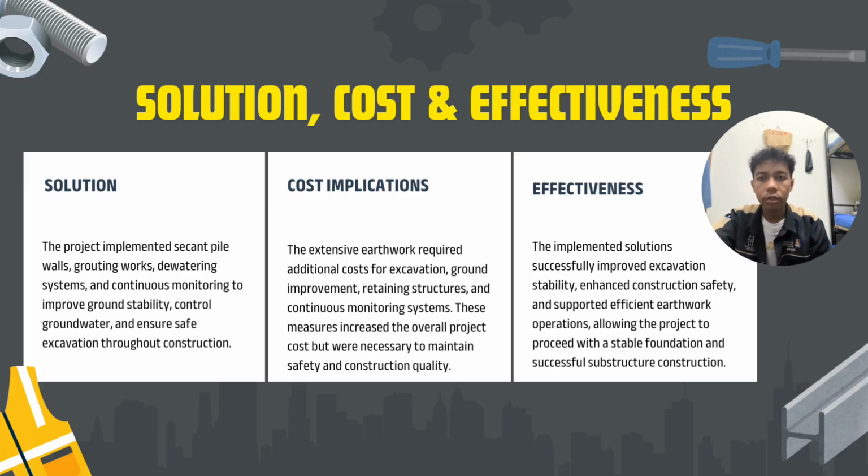To overcome these challenges, several engineering solutions were implemented. The project used secant pile walls to stabilize the excavation, while grouting works improved weak ground conditions. A dewatering system was installed to control groundwater, and continuous monitoring ensured that the excavation remained safe throughout construction. These solutions increased the overall project cost because of the additional excavation work, ground improvement, retaining structures, and monitoring systems. However, they were necessary to maintain safety and construction quality.